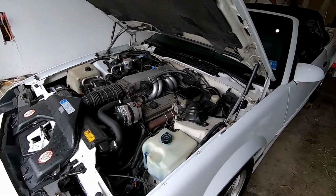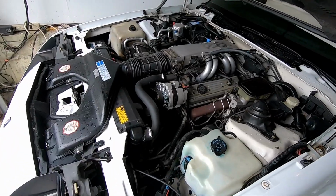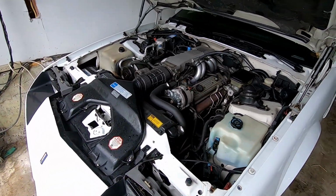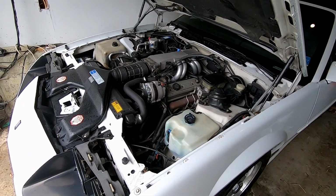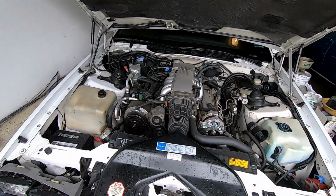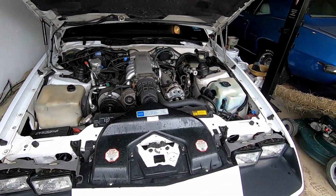I did put the Ford SVO fuel injectors in this. They're a little bit cheaper than GM injectors, and they still have a pretty good flow rate. They're comparable to the GM factory injectors, and they fit right in there. So that was something I did maybe 15-something years ago, probably.